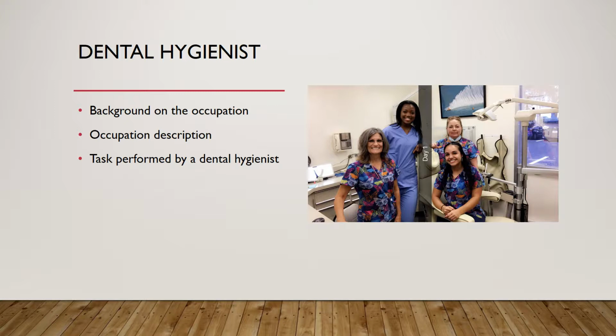They are also certified to take x-rays of the patient as well as provide preventative materials to the patient's teeth such as dental sealants and fluoride. And just recently, dental hygienists are now certified to provide patients with anesthesia if it's necessary for one of their procedures to numb an area in the patient's mouth.